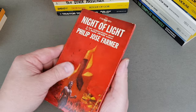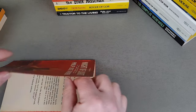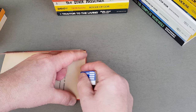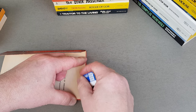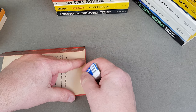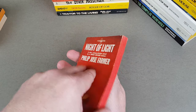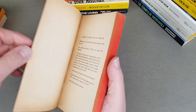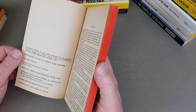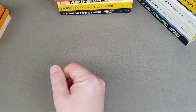Another one here. This is the Berkeley Medallion Knight of Light. Now, I think I picked up two of these by mistake, but it wasn't the end of the world. There were a couple of different editions, and I didn't take the time to check them properly. It's my own fault, really. Still very nice. So this is from '66, so I suspect this is the original one, the first one, and I inadvertently picked up a later one.